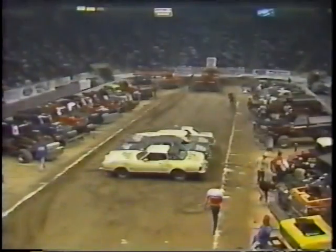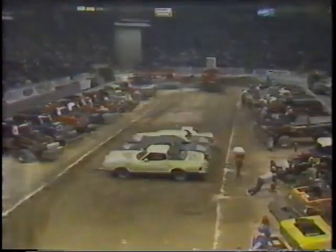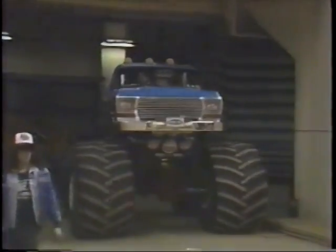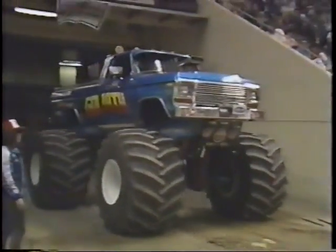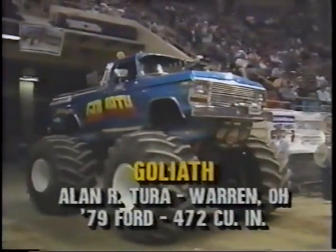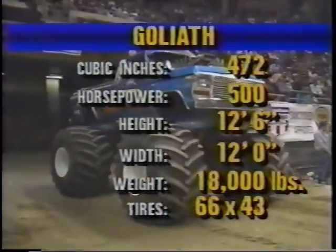We saw it in the open. Well, this is all new. Barefoot Racer. And, you know, when Fred Schaefer comes out, he comes out strong. But this is Goliath. Let's take a look at the vital statistics of Alan Torres' truck. Alan from Warren, Ohio, up near the Youngstown area.